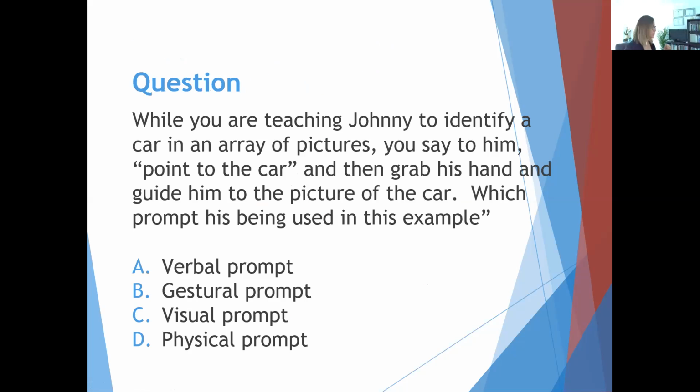Okay, so let's go to our next poll and make sure that I choose the right one here. So the second poll here is, let me just double check. Yes, we're on the right one. So let's try this second question. While you are teaching Johnny to identify a car in an array of pictures, you say to him, point to the car, and then grab his hand and guide him to the picture of the car. So here you have this array, you tell him to point to the car, and you physically grab his hand to guide him to the picture of the car.